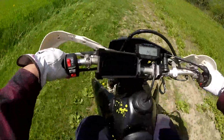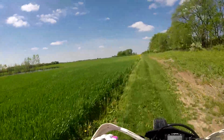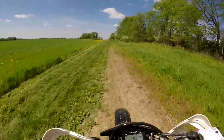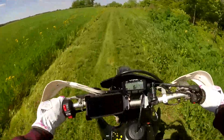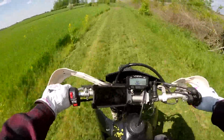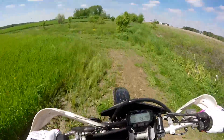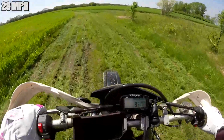This way with the GPS, it'll record your top speed and then save that, so you don't have to worry about if you missed it, if you didn't see it update or something. Alright, so that little rip right there got us to 28. That's our current top speed, 28 off-road.